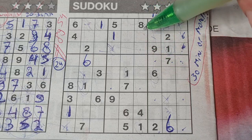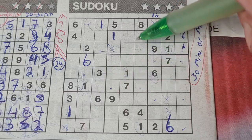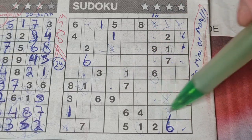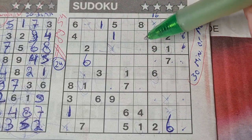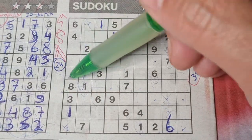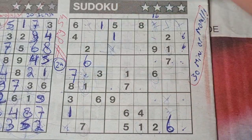Alright, and now, how about the seven? Interesting. Seven in this row, seven in that row, so the row between, the middle row, only two places left, seven should be here or there. We have a seven in this column, no seven there, seven should be there.